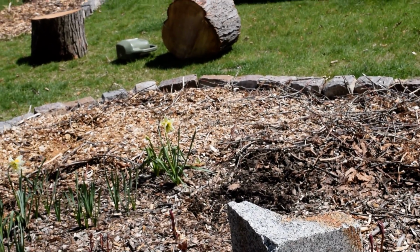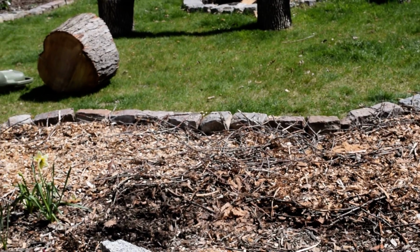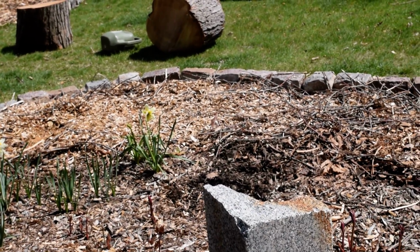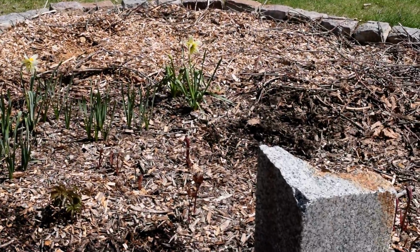So we planted, I think, about 15 daffodil bulbs from them, maybe 20. We don't have a ton blooming this year. Hopefully next year we get a lot of nice flowers on them. But it's lovely to see what we do have flowering.